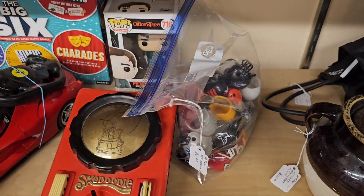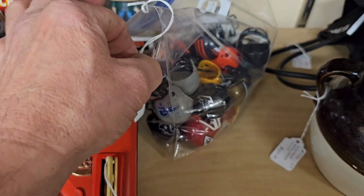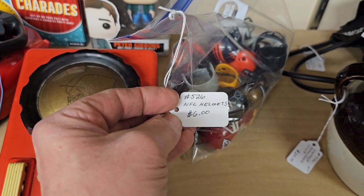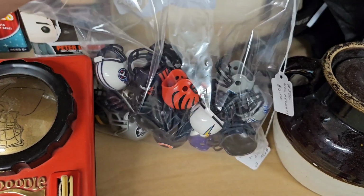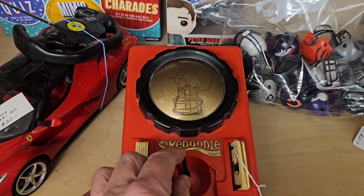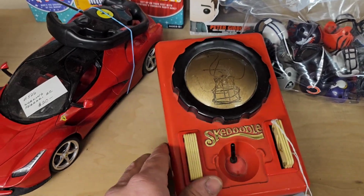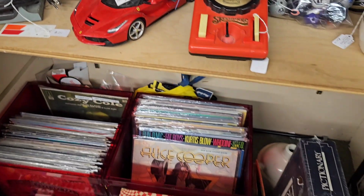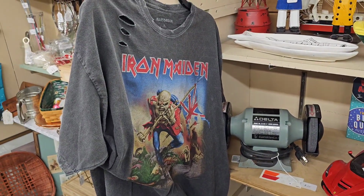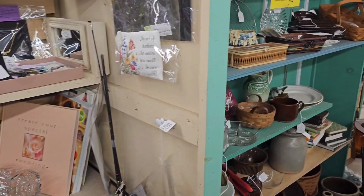let's move on. I have a big bag of football helmets here. Remember these back in the day. What year did these things come out? So NFL football helmets for $6 for this bag. That's kind of cool. And a skidoodle. That looks pretty old, huh? And some records. Iron Maiden shirt. Pretty cool. Check this out over here.